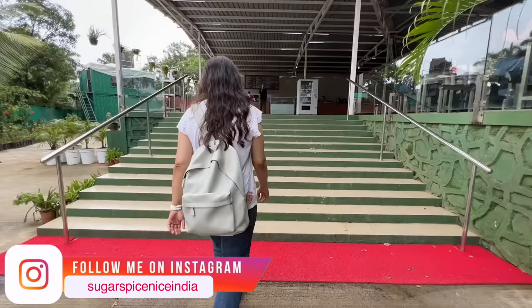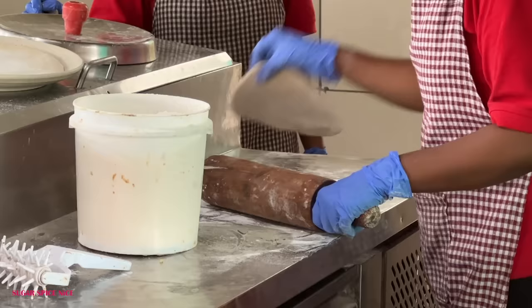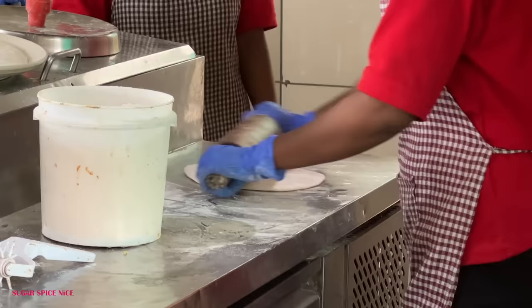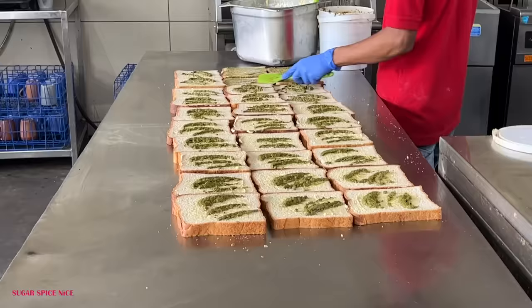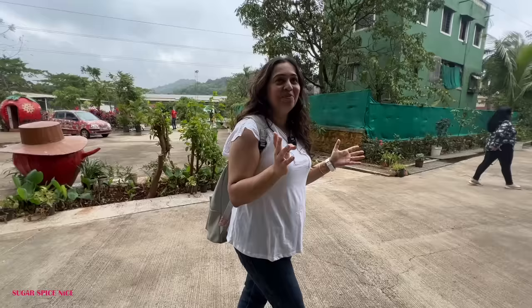Any visit to Mapro Garden is incomplete for a foodie like me without visiting their food area. And they have a lot of different things to eat. There's pizza, there's grill sandwich. In the winter, they have fresh cream with strawberry, and in the summer, they have fresh mango version of that same thing. I don't know what we're going to find now, but I'm keen to go and check it out.